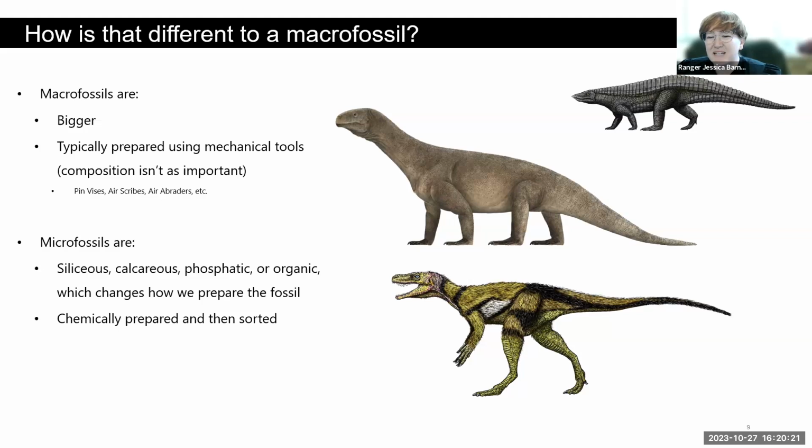So of course we can use the same techniques for microfossils as macrofossils, but more often than not, we're cleaning the larger fossils with mechanical tools, things like air scribes, air abraders, and pin vices if it's really delicate. It's important to recognize that when you're preparing things mechanically, the composition of the materials isn't quite as important as the hardness of it. So instead of asking what is a fossil made of, we're asking how hard is that material. So is our fossil harder than the matrix it's in? Can it withstand the particular teeth that we're using? How resilient is it? So with microfossils, that's different.